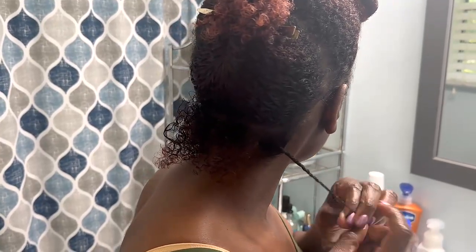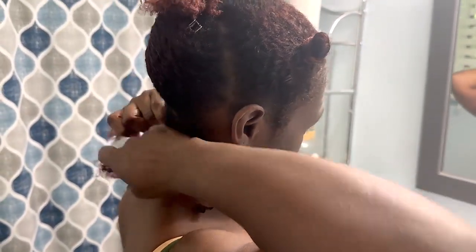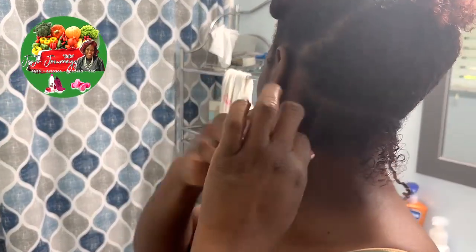And then once it gets to the end, I just kind of, there you go, nice and cute. Okay, I'll do that middle one last. I'm gonna come to the other side here. Can y'all see what I'm doing?